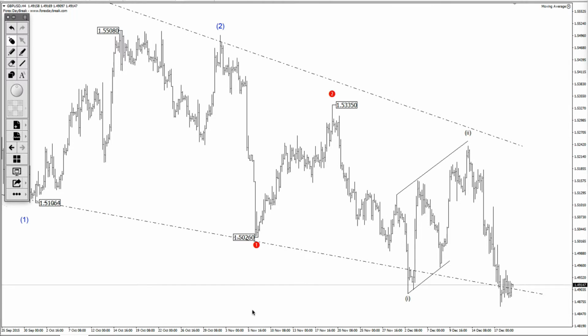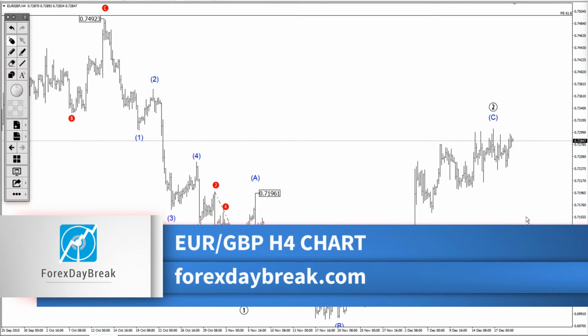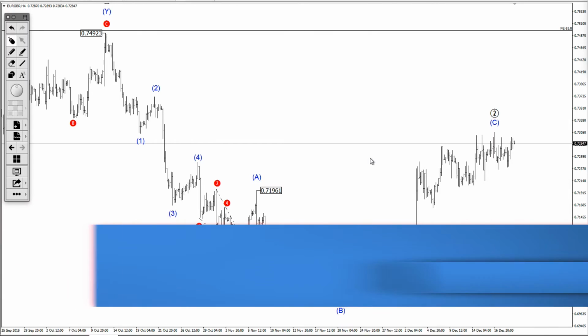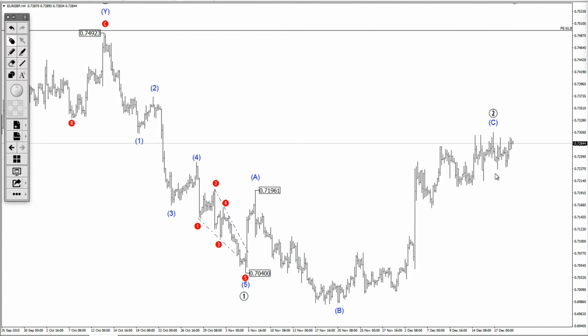Alright, let's go briefly through a couple of other pairs. Euro pound, same here. The next large move down just does not want to form. We have a sideways range lasting now a couple of weeks actually. Quite a tight range, a 100 pip range in which the price has been moving.